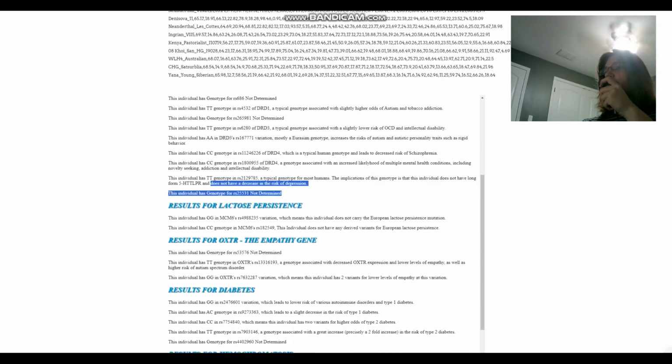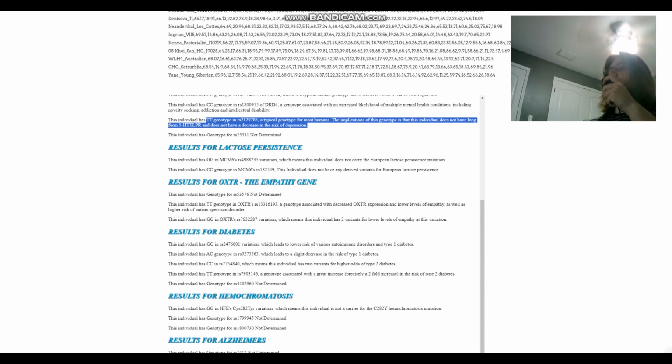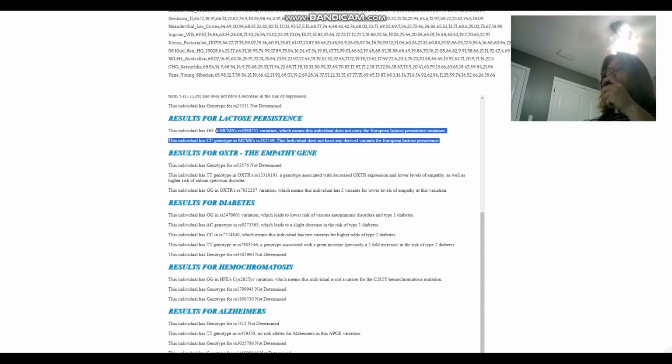For 5-HTTLPR, TT here, which leads to long-form 5-HTTLPR. So this individual does not have short-form 5-HTTLPR like the previous individual. This individual is at a slightly higher risk of depression, which is the average risk of depression, I should say. He doesn't have the protective genotype. For lactose persistence, does not carry.